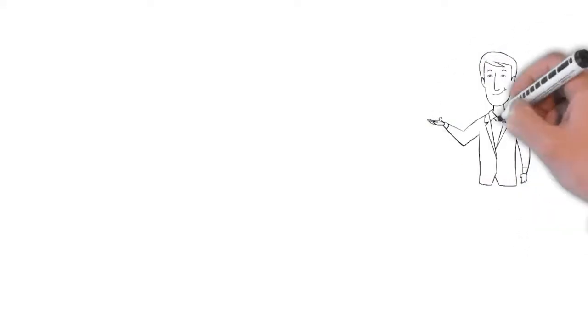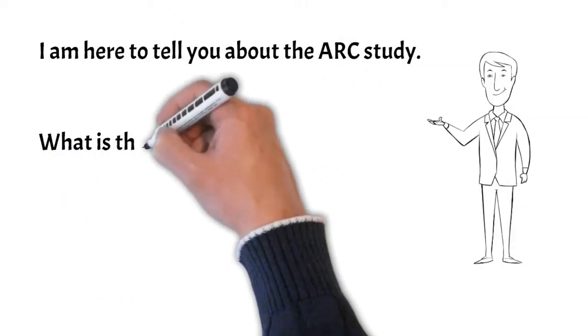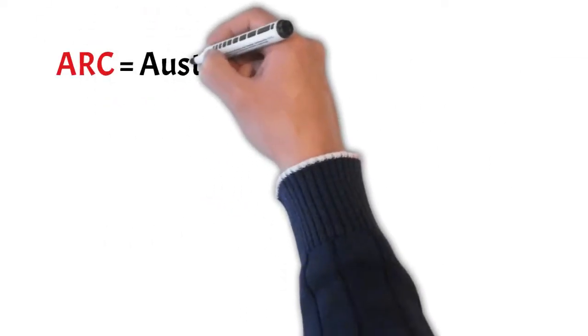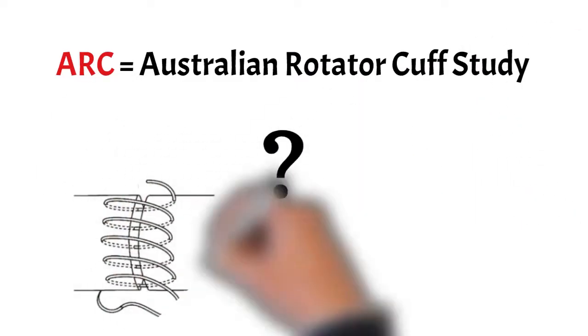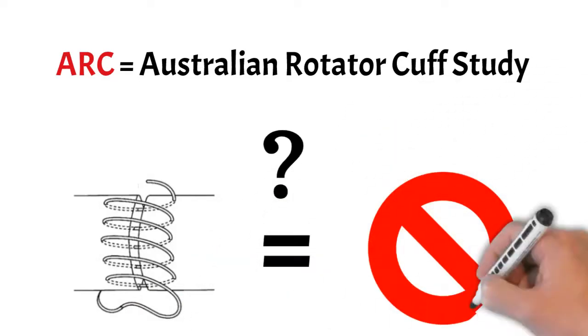I am Professor of Orthopaedic Surgery at the University of New South Wales, and I'm here to tell you about the ARC study. I'll be explaining what the study is and why it is so important. The ARC study, or Australian Rotator Cuff study, is designed to find out if surgical repair of a torn rotator cuff in the shoulder is better than not repairing the tear in people with shoulder pain.